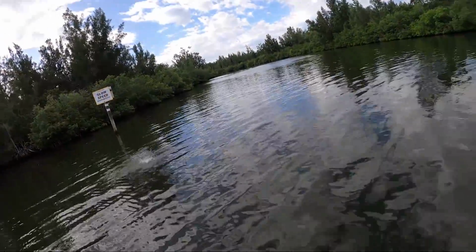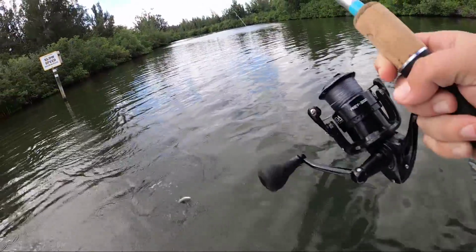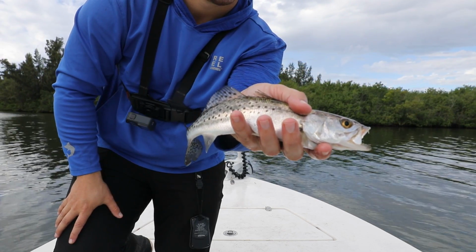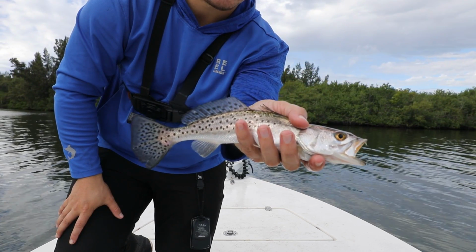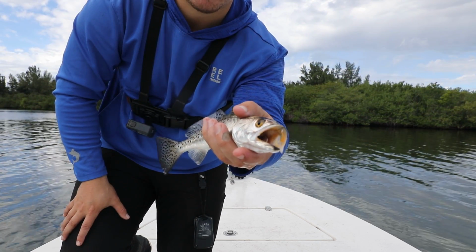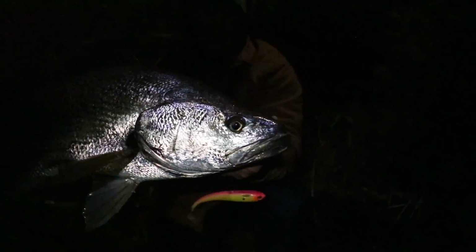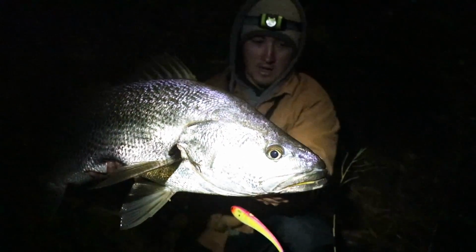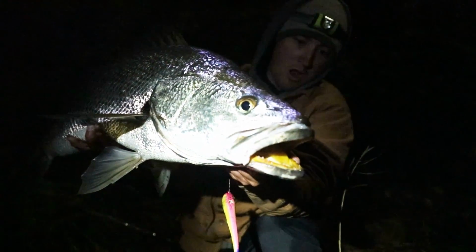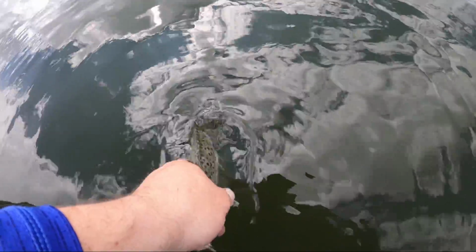There's the fish. Another trout. Tiny guy, but it's all right. Nice little trout right there. Probably the smallest fish we'll see all day, hopefully. But they are a beautiful fish. They remind me so much of a mulloway or a jewie, a fish that I caught in Australia that looks almost identical, but they get, you know, 70 pounds, like giant members of the drum family.